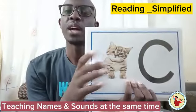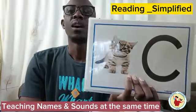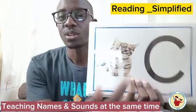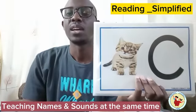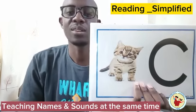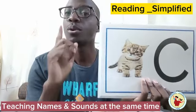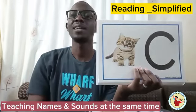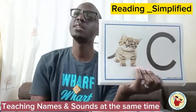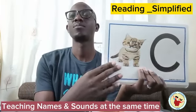And so one of the common animals we can use is that. And so how do we explain that? We ask the kids, okay, this is an animal, but what's the name of this animal? It's called a cat. Okay, so now this cat also produces a sound. What sound does it produce? Meow. Okay, so the name of the animal is cat, and the sound that it produces is meow.